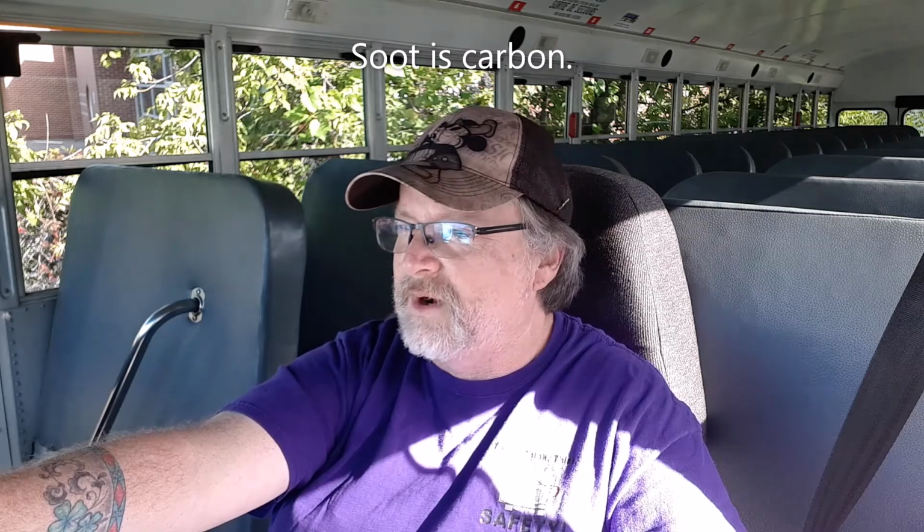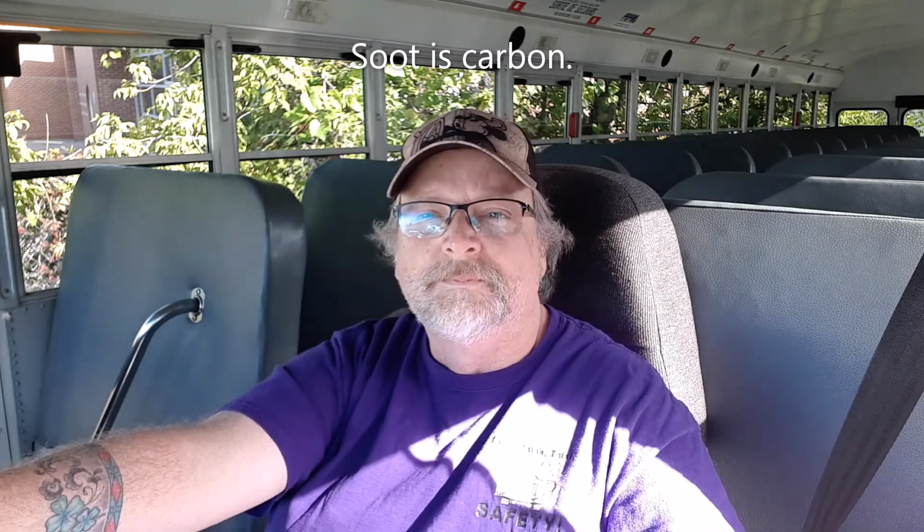So whenever your bus is doing a regen, what it's trying to do is clear the exhaust, and it's basically trying to really heat up the exhaust so it burns out the, well, I would say the carbon, but probably that's not the right word for it. But the problem with this is, if you stopped at a school, the exhaust coming out is extremely hot, and it can burn anyone around it. But if you're driving a long route, well, it's not an issue.